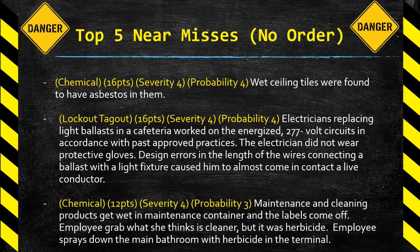Third, we have another chemical near miss, which is worth 12 points, with severity being a 4 and probability being a 3, which was maintenance and cleaning products getting wet and the labels coming off of them, and an employee grabbing herbicide and spraying down the main bathroom with herbicide, which is a dangerous chemical that can cause harm to a person.